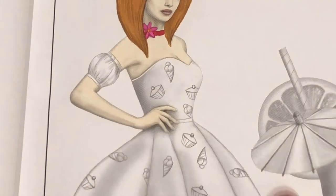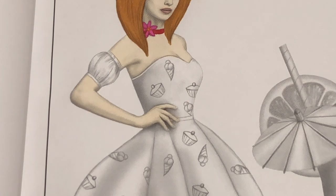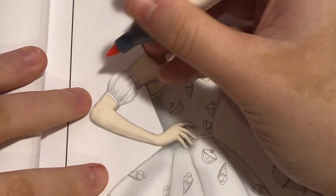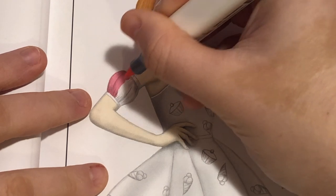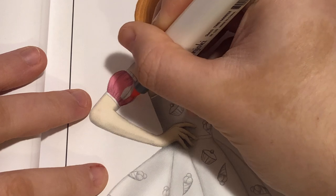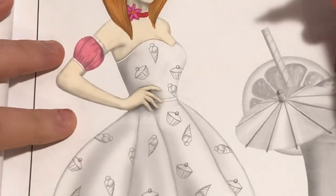Okay. Then I kind of wanted to do like a pink for her dress. Let's use pale pink. So, let's go ahead and do the shoulder thingy. This is not on her shoulder. Okay.